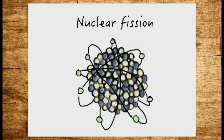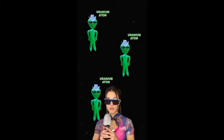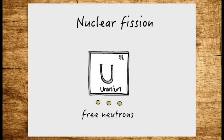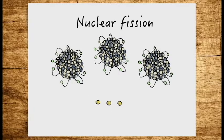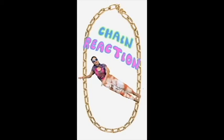When uranium-235 is hit by a thermal neutron, it absorbs that neutron and becomes uranium-236. That makes the atom unstable and it splits into two. This process is called nuclear fission. That process releases energy and also releases more neutrons. Those neutrons are free to interact with more uranium atoms inside of the fuel. It releases a lot of energy and more neutrons, which smash into other atoms over and over and over again. That is called a chain reaction.